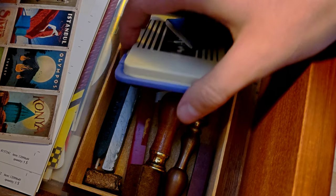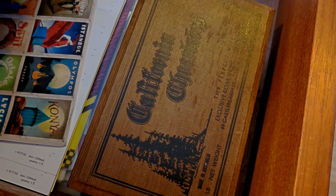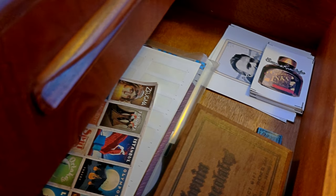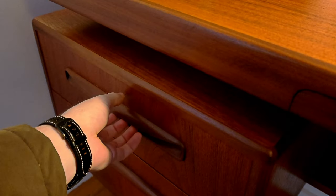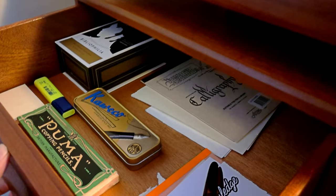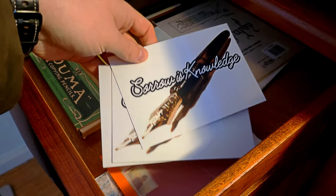The box contains my wax seal stamps and wood block stamps with my initials. On the left, the top drawer has some postcards from my Redbubble page, as well as some postcards featuring author quotes. Otherwise, just some backup writing supplies.